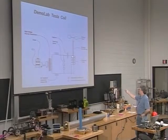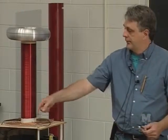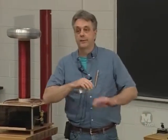Our primary side is this flat spiral coil on the very bottom. The long skinny coil, that's the secondary. This is this one right here. The toroid's on the top, pretty easy to see. So in essence, the Tesla coil is a very, very simple device. Only a few necessary components.